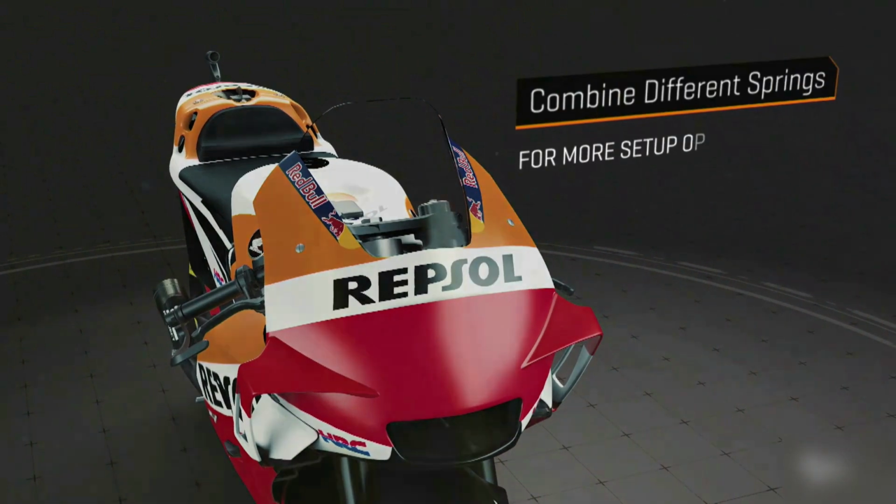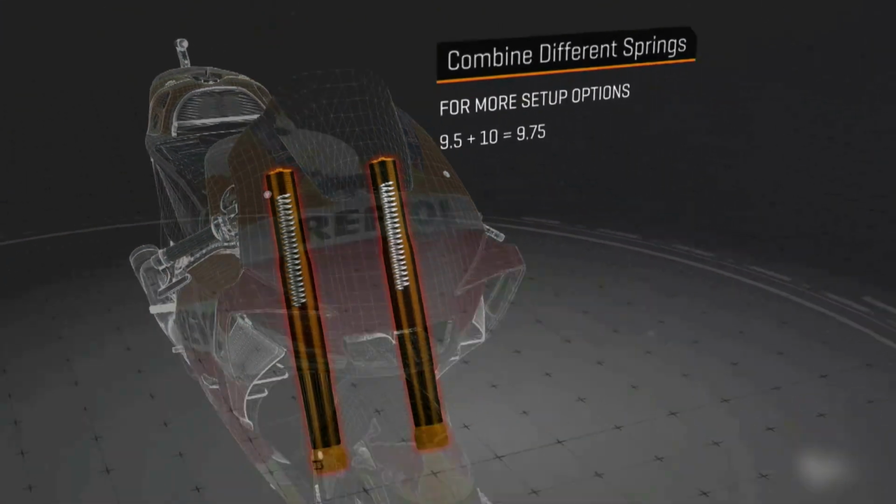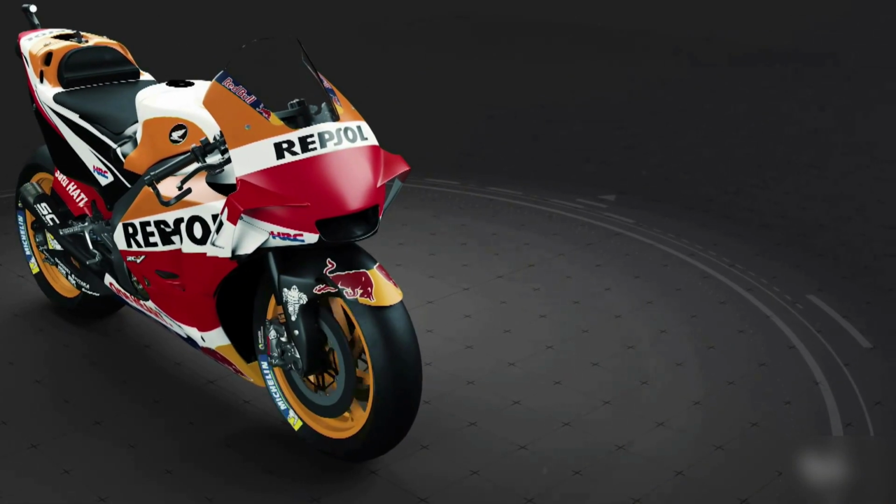Riders can choose to combine springs in the front fork to achieve a more precise overall stiffness. That's how riders choose their suspension stiffness in that front fork.